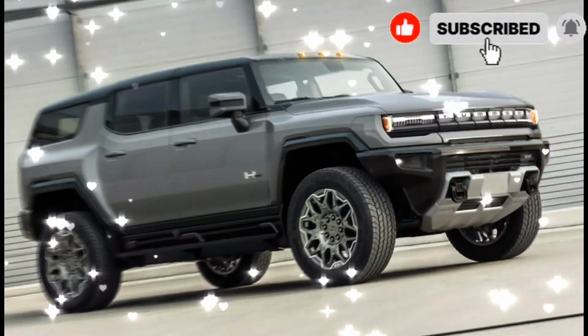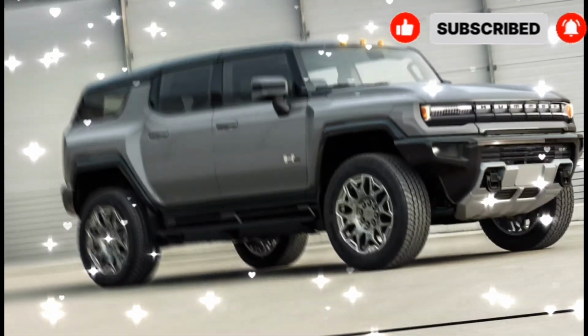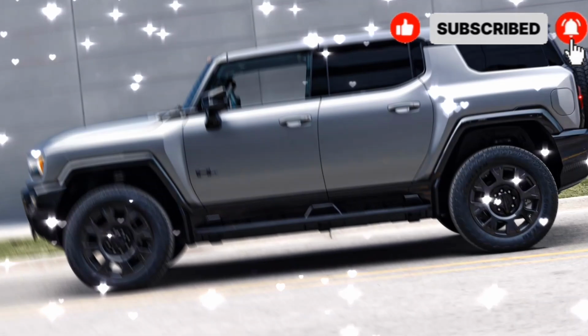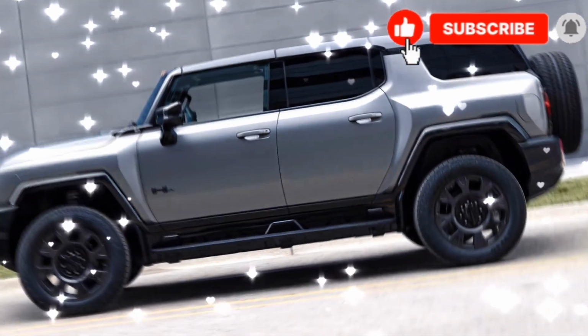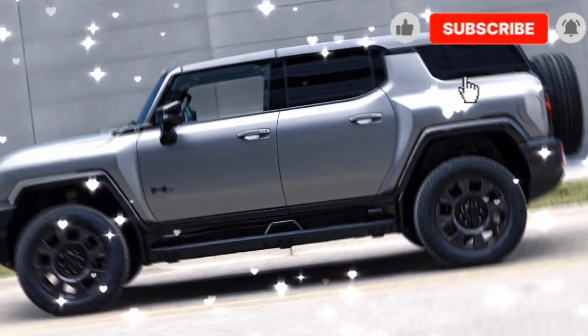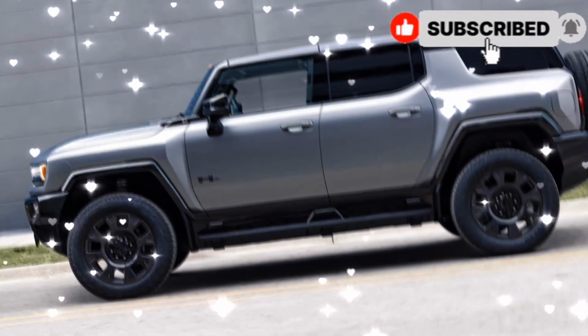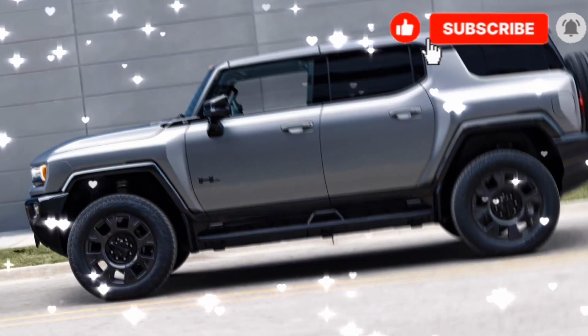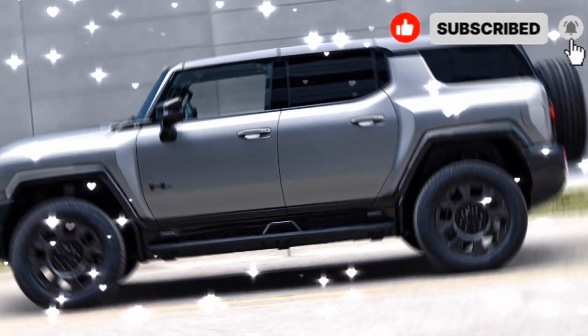From the moment you see it, this SUV announces itself with bold, squared-off lines, a massive stance, and a signature lighting setup that feels like a modern interpretation of the classic military DNA. It's big, it's loud in design, and it's unapologetically Hummer. But what makes this one different is what lies beneath the surface.